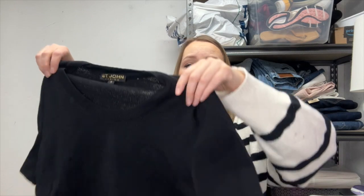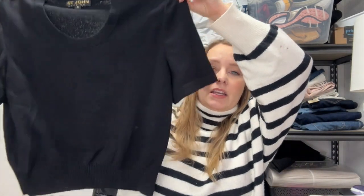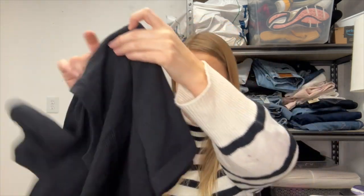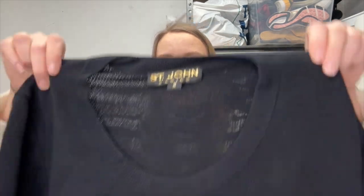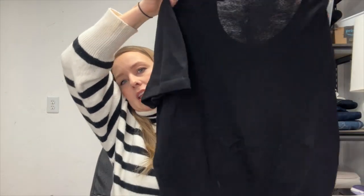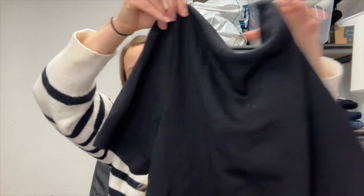So the first one is from St. John. This is St. John Basic. It's a size medium. It's actually in really good condition. It's just one of their Santana knit sweaters. I actually think this is really cute. I don't know why it hasn't sold other than it being very, very basic, but it is a current style, even though I believe this is a vintage tag. The style is very current. It's kind of a boxier, oversized fit. It's in excellent, excellent condition.